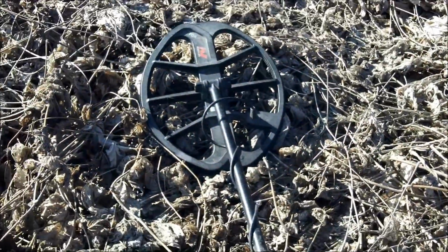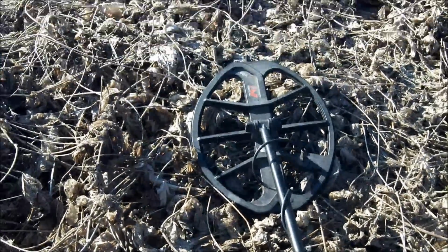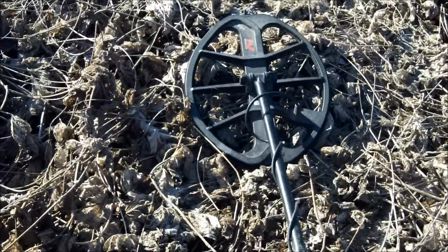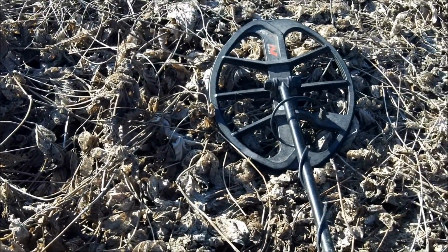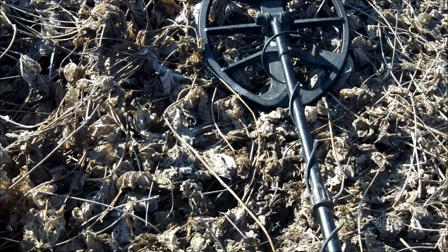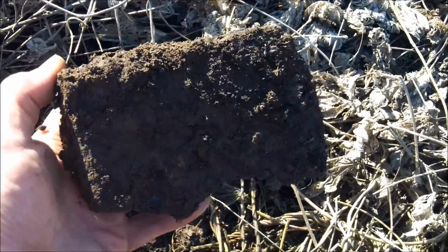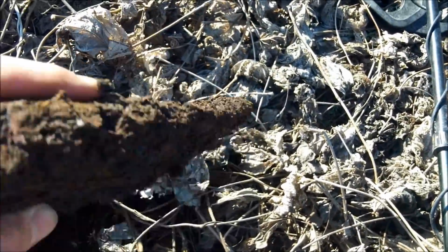Okay, I'll tell you what, this is almost like hunting underwater. Every vine grabs you as you go along. It is pretty treacherous, but I'm getting some good signals. I dug up a couple Ball jar lids, and now I got a 17 dug down. I got something pretty cool here. Pretty old axe head right there. That's a neat little relic there.